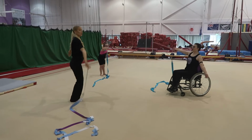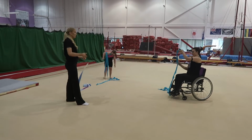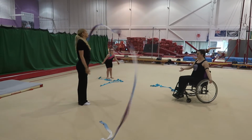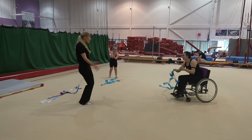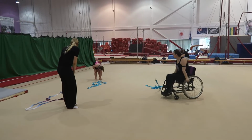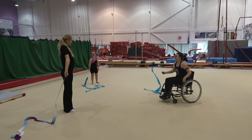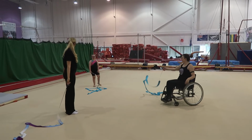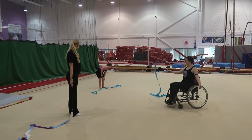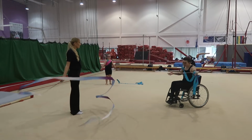This is Katie being even more impressive and me throwing it over my lap again rather than into my hand. Let's try again. Sort of. Shall we give it one more try? Yeah, there we go. It worked.